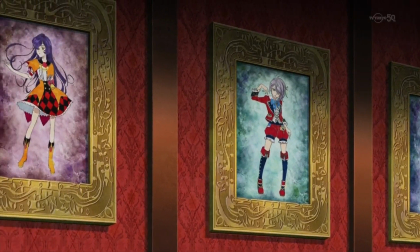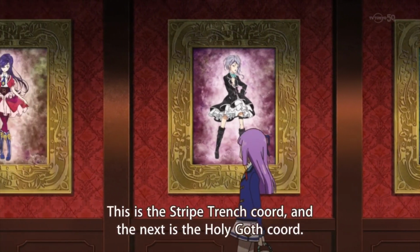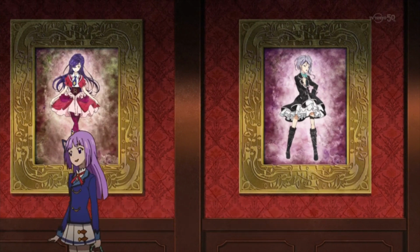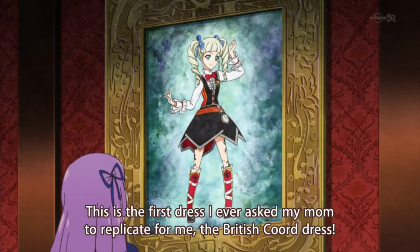None of these designs are totally out of line with LoLi GoThiC as a brand. The punk and medieval themes were both here from the beginning, and they just became more prominent as trends changed to favor them. Gothic Lolita fashion was at its peak when the show was first airing, but it gradually became less popular as the show went on. The brand changed to accommodate those real-life trends. Whether you enjoy the early coords or the later ones is all just a matter of preference.